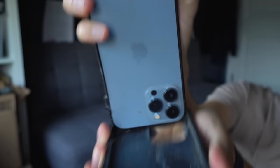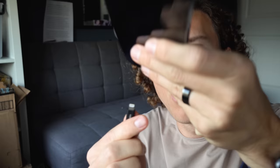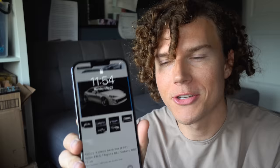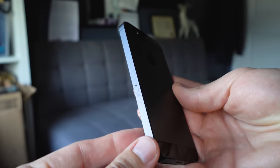Let's go ahead and see if it turns on, guys. Please work. Did have some water inside the case, so let's see if it still works. Oh yes, it works. Just booted up and it looks like it works just fine. So let's get the phone number off the SIM card and give them a call, guys.